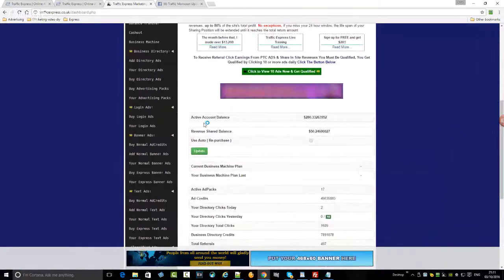Now, once you log in, what you see is the active balance, and we have a revenue share balance. The revenue share balance, or the repurchase balance as people call it out there. I decided to call it the revenue share balance. So the revenue share balance is what the site actually earns when it makes sales, and this is returned to you there. So you have to use that to repurchase. Okay, it's returned revenue. Active balance, let's call it profits.